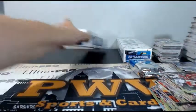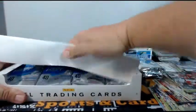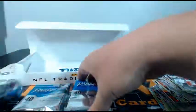Two boxes to go still. Man, I'm pretty impressed with the case so far. The second half of this case will most likely be broken next Sunday, a week from tonight. I believe that's when you can look for it.